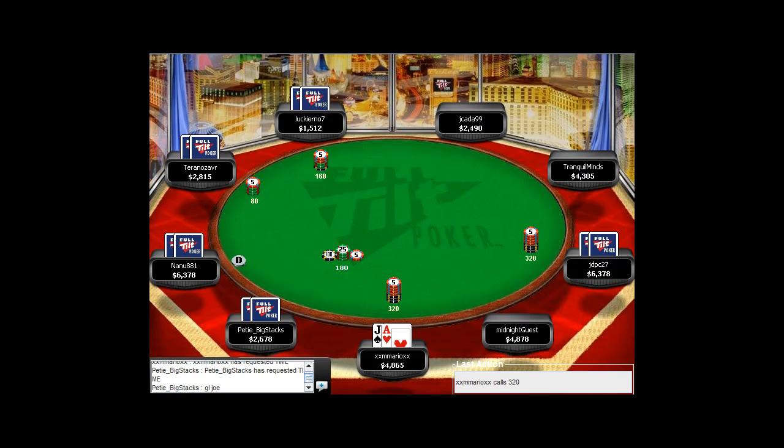Mario opts to flat. I don't know that I love the play. It really depends on how wide JDPC is opening from that position. Suited, I like a call more. I think with an offsuit ace-jack, it's a hand that you don't really need to get involved with, but again, looking forward to hear his reasoning for doing so.